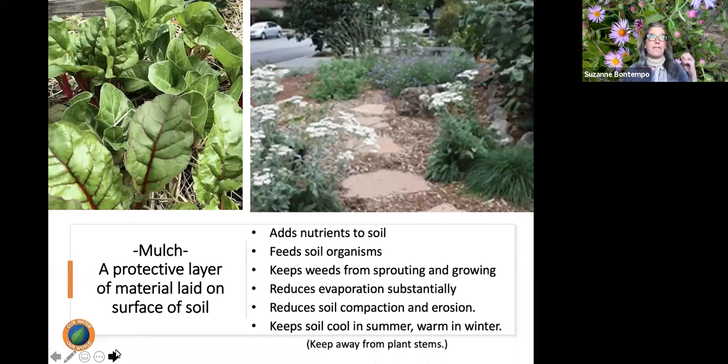It could be things like fir bark chips or arbor mulch or cedar. Or I like to use, if we live near a feed store, you can get rice straw, which we can kind of spread out and mat around our vegetables. It's a really great way to get a layer of mulch down that's not going to break down very quickly.